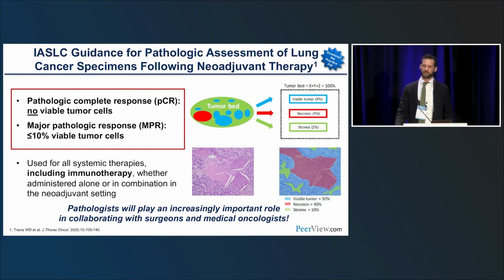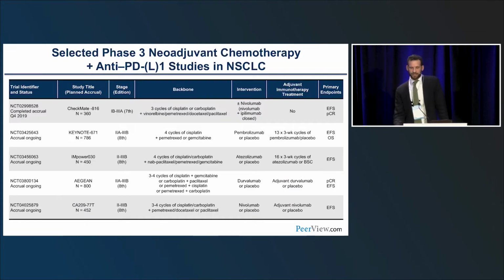So major pathological response was really developed as a way to study neoadjuvant trials with an event rate that was a little bit more frequent. And again, historically, with standard chemo, about 15% of patients would get a major pathological response. There are numerous trials in this space. These are just the phase 3 ongoing trials.